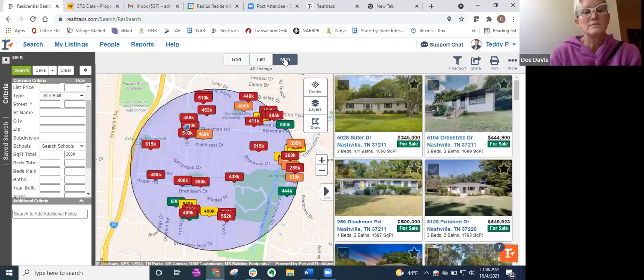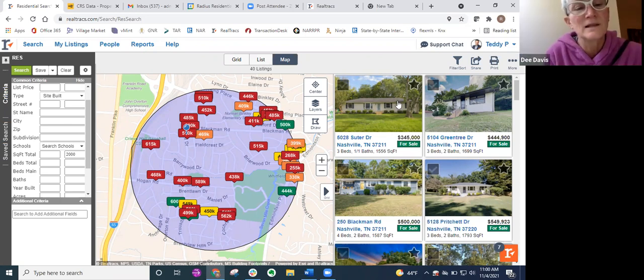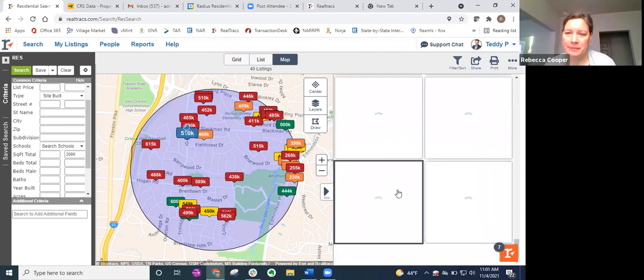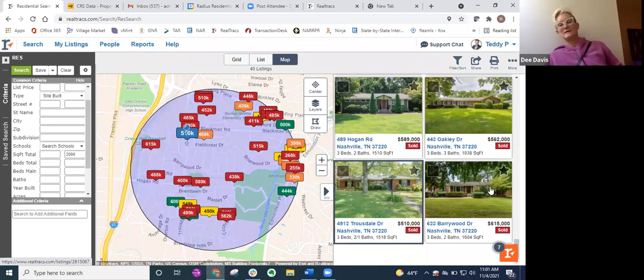Ah, it's busy. Okay. Oh, there's some really close, that 485. And 510. Hey, I like this. What is the 510? It looks like it is my listing. It is 4912 Trousdale. Okay, wow. We're done here, people. We're done. But that does have 2.5 bathrooms.